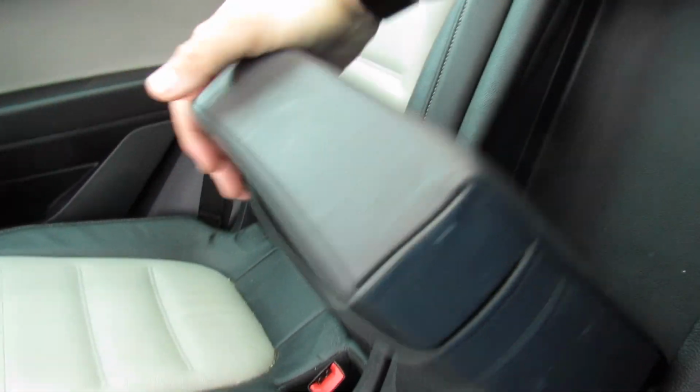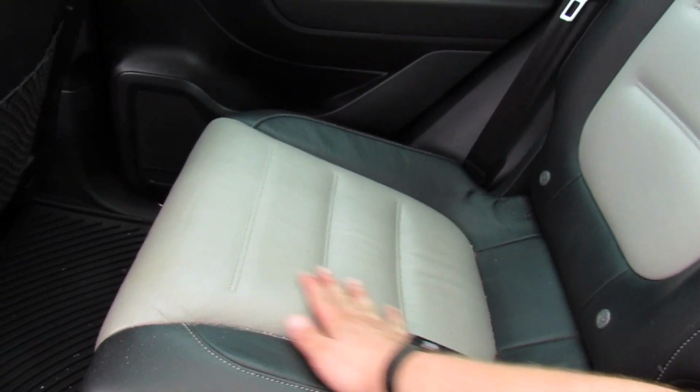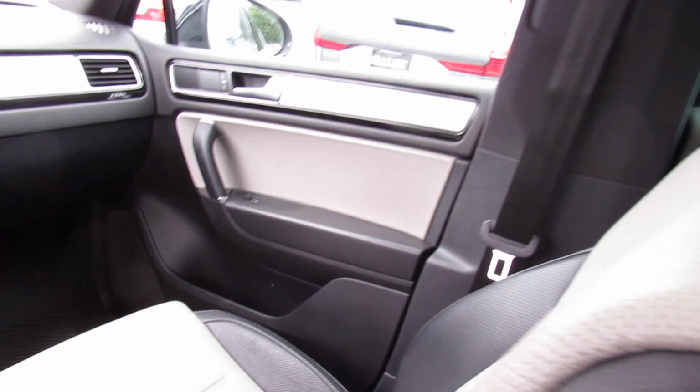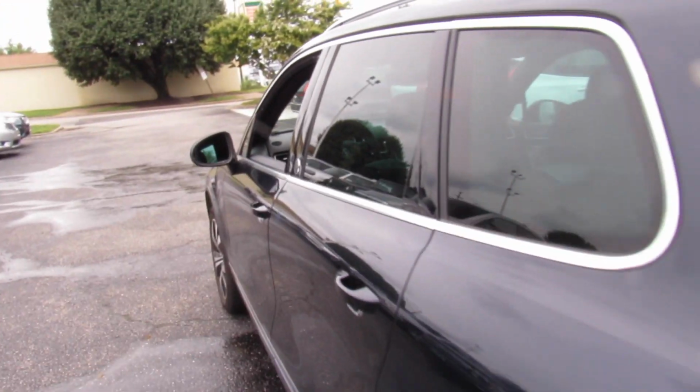Just a great place to be inside of here. Armrest in the middle with two cup holders, and this insert is removable. Like I said, the seats back here are the same beautiful two-tone. And I know I keep saying it, but this one hasn't been cleaned, and this is how good it looks inside. Up top, lighting, those are your handles. And as I mentioned, you can turn your rear child locks on from up front.